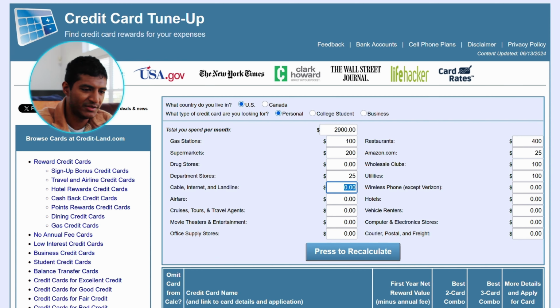Reminds me, I actually need to pay off my utility bill. Cable, internet, landline, probably around $90 a month. Wireless phone, probably around $90 a month. Airfare, call it $100 a month. Hotels, I don't really get hotels anymore, but $100 a month. And then I really don't get any of the rest of these that frequently.